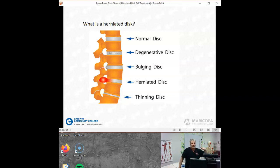Sometimes over time, as we get older, that padding actually dries out a little bit and degenerates a little bit, and your vertebrae get closer together, and that can cause some problems because that too can create pinching on nerves in there. But what we're really talking about today is bulging disc or herniated disc. And that's in the picture here, and that's when the disc is bulging out.